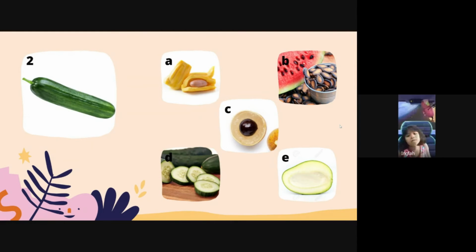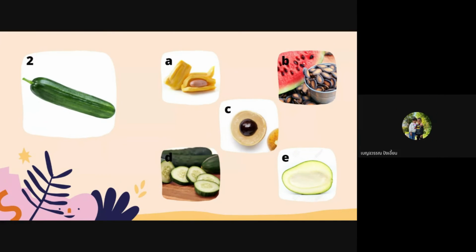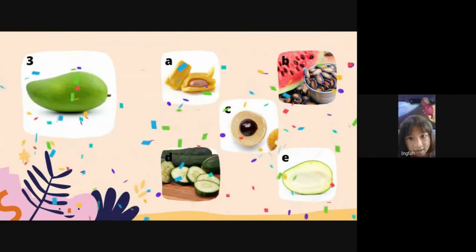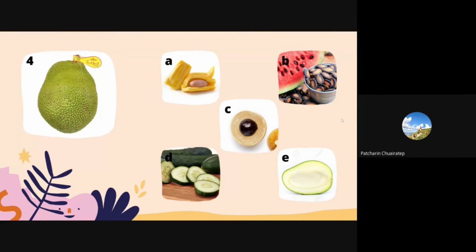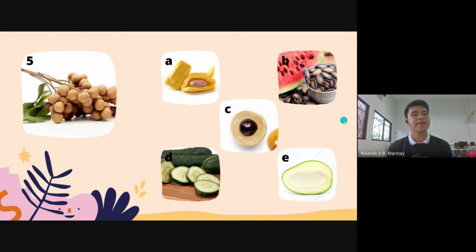Yes, this one. Cucumber. B. Letter D. Very good. Good job. Number C. Mango. E. Good job. What about durian? Jackfruit. Letter A. Very good. Next one.